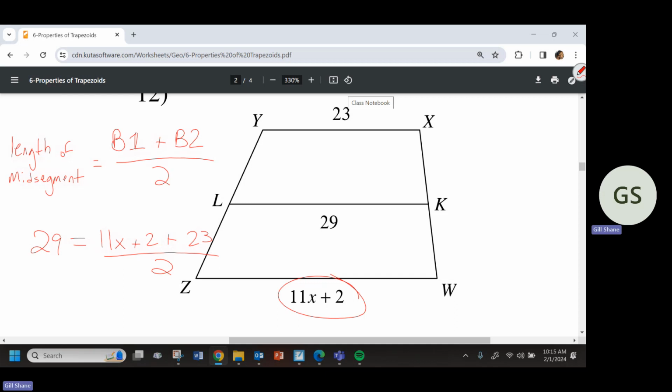I can do a couple of things at the beginning, so there's really no specific first step. What do you think you do first? We've got to get x by itself, so the first thing is the 2 has got to go. If we're dividing in the formula, then we need to multiply, opposite math, to get rid of it. If I do it on one side, I've got to do it on the other side. So I get 50. I'm going to have to start writing a little smaller to make sure this is all on the screen. So that gives me now the 11x plus 2 plus 23. Now what?